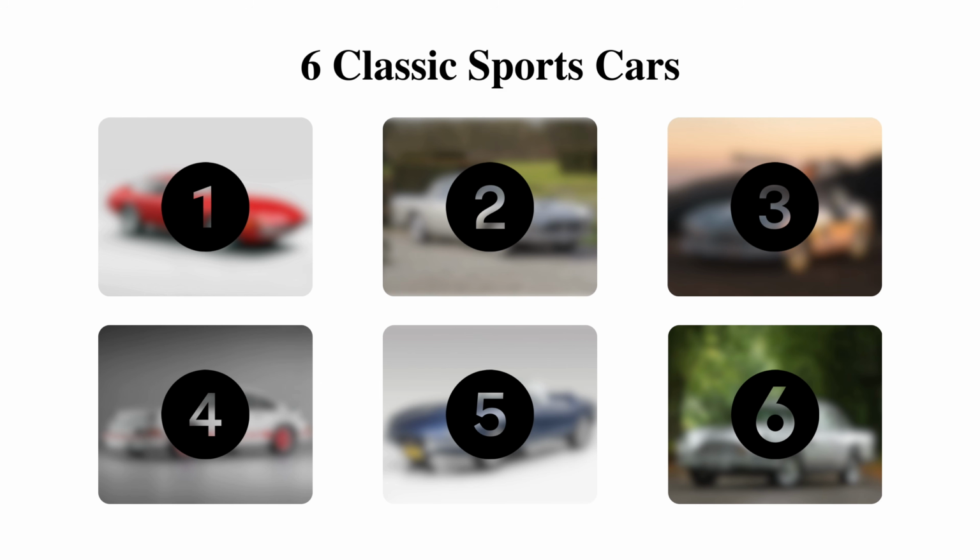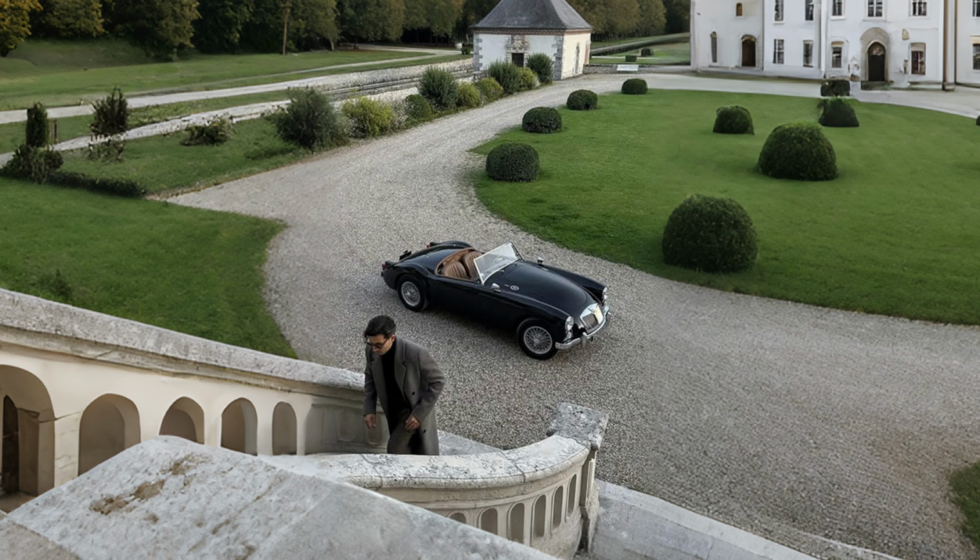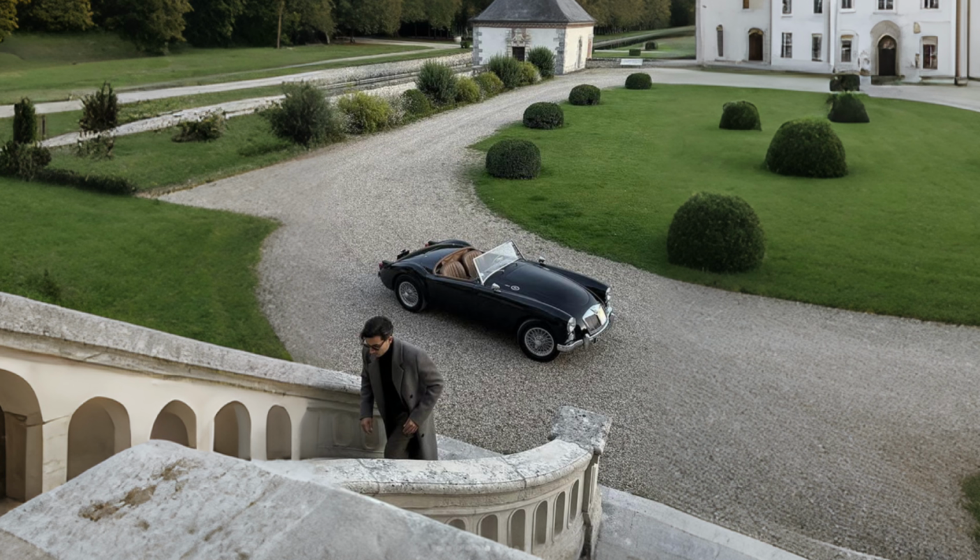Some cars turn heads, others start conversations, but a rare few define an era. Today, we're stepping into the driver's seat of true automotive royalty and exploring 6 of the most iconic classic sports cars of all time. These are cars that give off that old money aesthetic and exude timeless style.